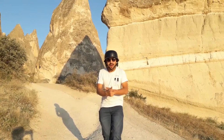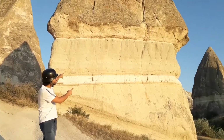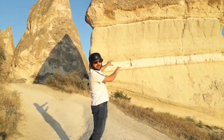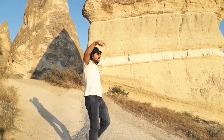All right, so here we are in the Valley of Magical Hills. Yeah, now check this shape out. How interesting this is. It looks like a mushroom or maybe an umbrella or maybe something else. You know what I mean. Show that one.